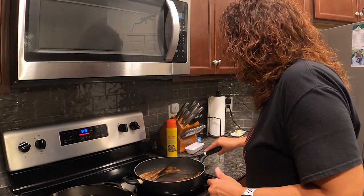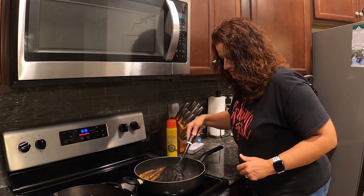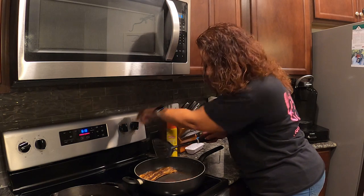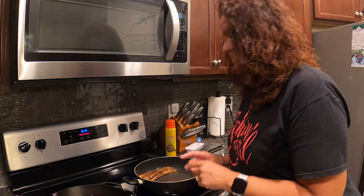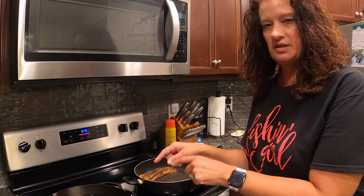I'm gonna flip that over. That broke a little bit. Get it into that butter again, if possible. And let's turn the heat down just a little bit because I don't want it to overcook while we're taking care of the whiting. So I'm gonna go ahead and finish the whiting. We're gonna stick it in here just a minute.